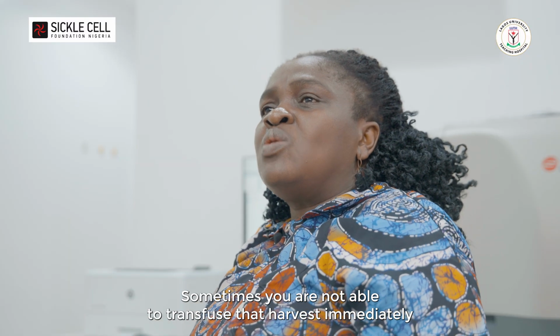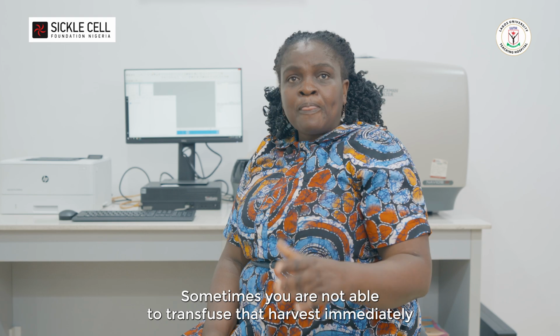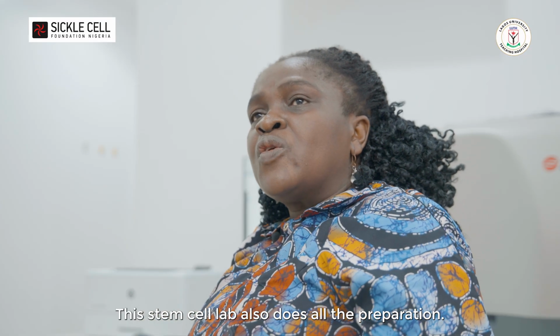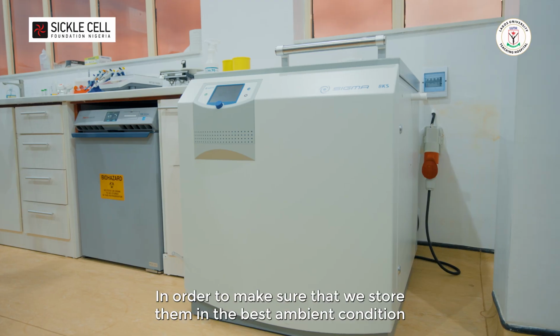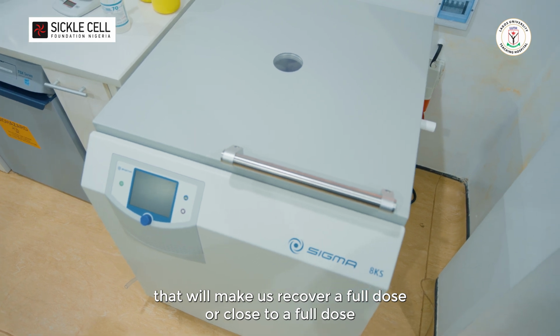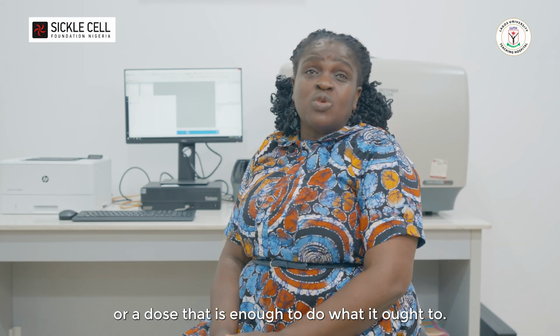Two, sometimes you are not able to transfuse that harvest immediately and you need to store it. This stem cell lab also does all the preparation in order to make sure that we store them in the best ambient condition that will make us recover a full or close to a full dose or a dose that is enough to do what it has to.